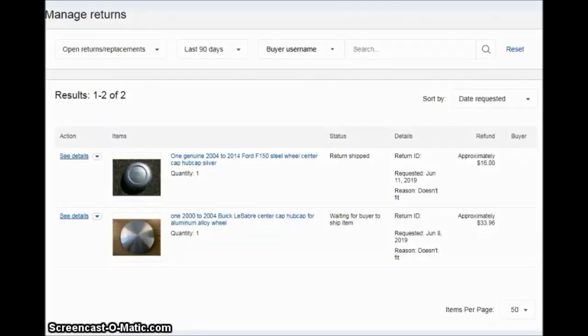Okay guys, welcome to eBay's new return flow window. I'm going to walk you through how this works because I'm sure most of you guys have not seen this before. But because I get more returns than most of you, I already have, so I'm going to walk you through doing a return right now. So let's get started with this item right here, a 2000 to 2004 Buick LeSabre center cap. So what you'll do first is you will click on See Details.